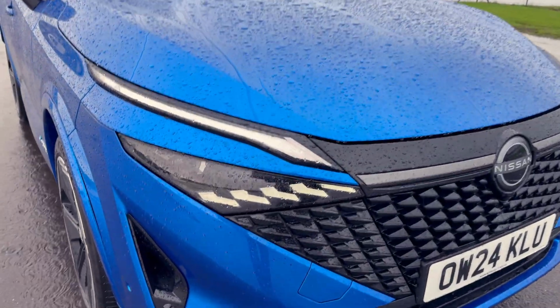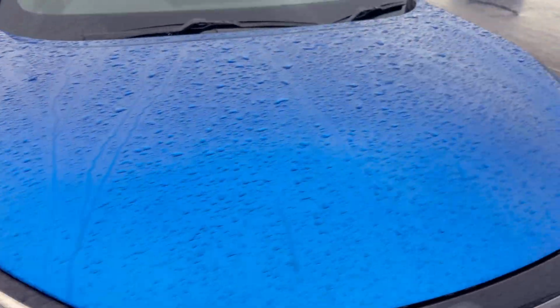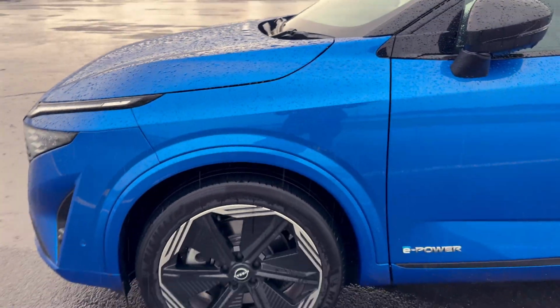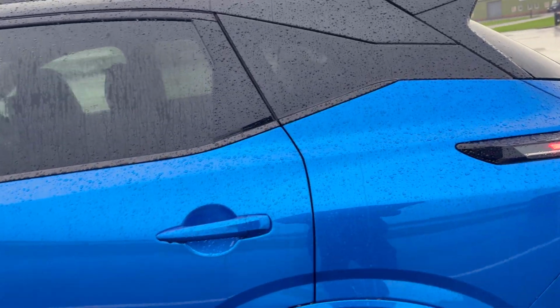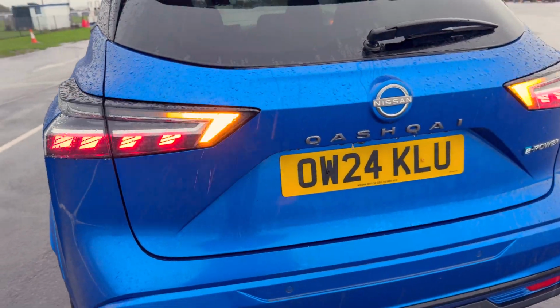And I love blue. My car's blue, so there's lots of cool features here with the blue, which I think looks amazing. Now this is a hybrid, so it's an e-power model, and look at these wheels, they look really awesome. And that means it's a hybrid, so it's got 190 kilowatts of total power, and it's got an engine.